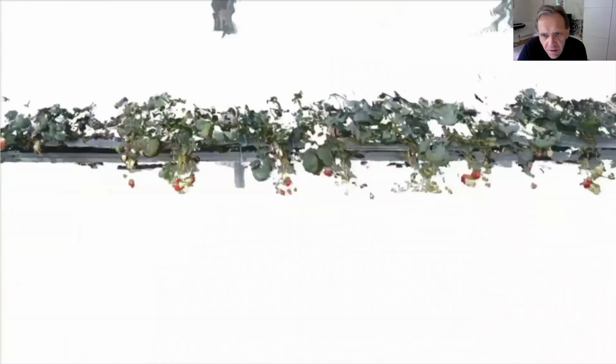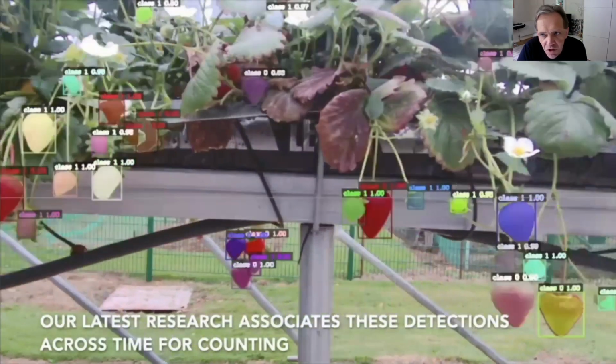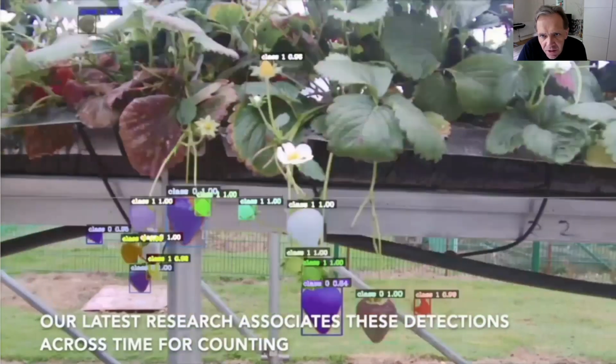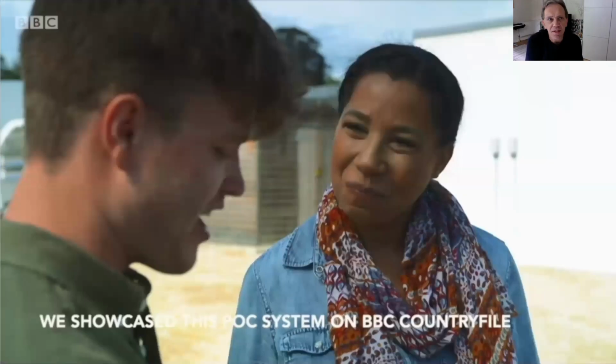And we can do that in 2D, and we can do that in 3D. So very, very sophisticated algorithms are in place, and we can even track fruit. So you can go into a crop one day, and then you can find the next fruit and identify it the second day without a label. So this just shows that scanning through.